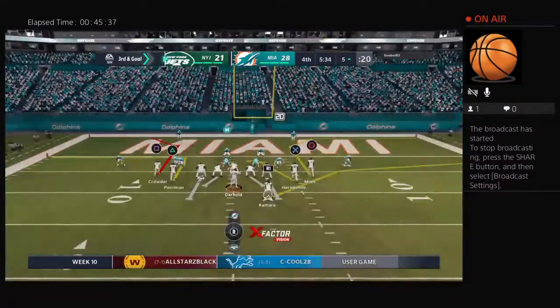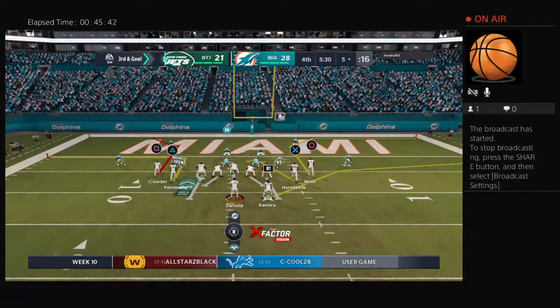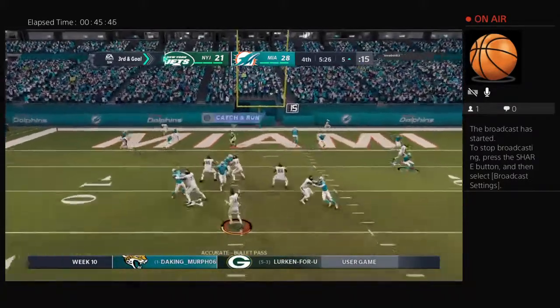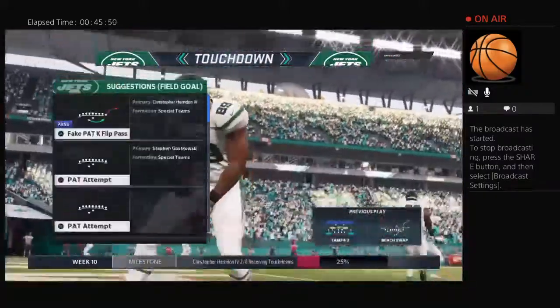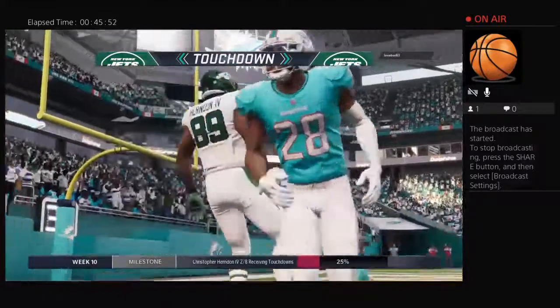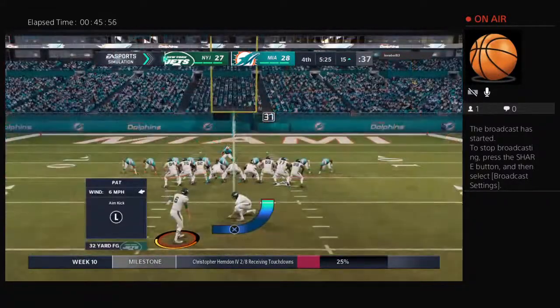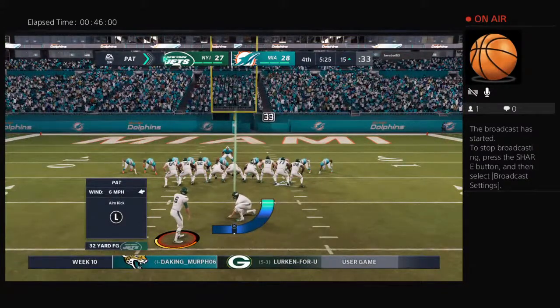Big play coming here. It's 3rd and goal. Darnold from the gun. And that is pulled in by Herndon for a Jets touchdown. To number 89, Chris Herndon, his 2nd touchdown on the season. And the Jets are an extra point away from tying this thing up.